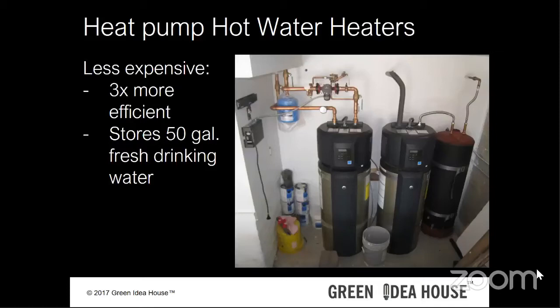Most of the houses that we see go up have tankless, gas-fired hot water heaters, which means they have about 2 ounces of water in them. Not a smart thing to do in an earthquake zone. We know it's coming. We know what happens. The water pipes break, and it's going to be a health issue as we go forward. Next slide, please.